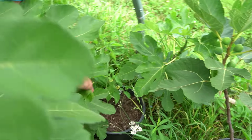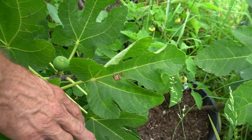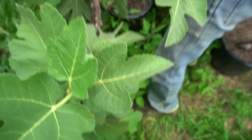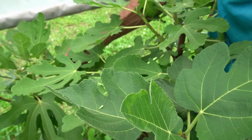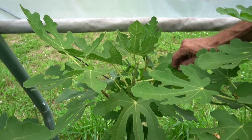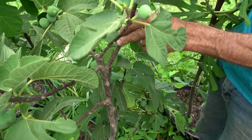And then over here with this large fig is Violets that Pour. This is BA1, Texas BA1. It has a few figs on it. I haven't had very good luck with it fruiting very well. This one here in front of it is LSU Huye or Hollier.